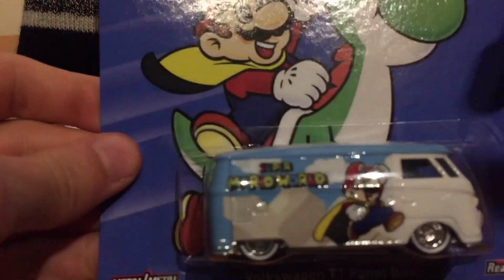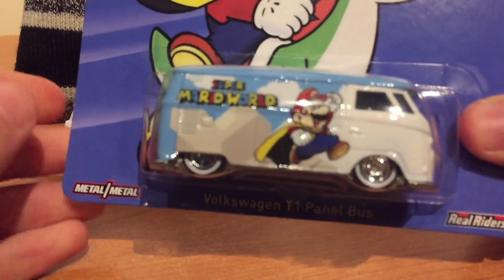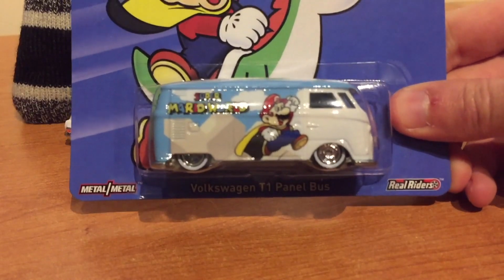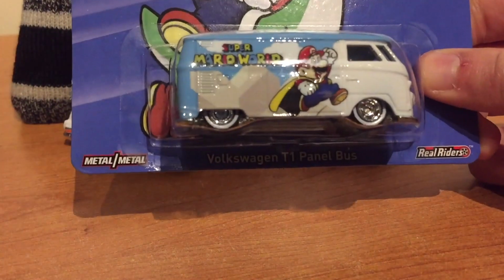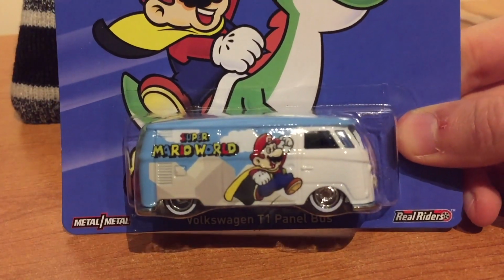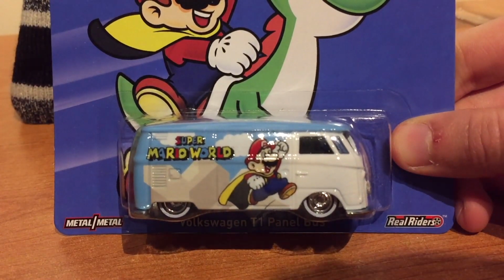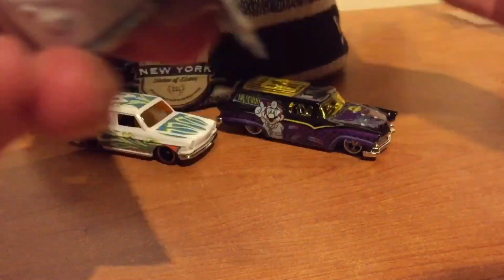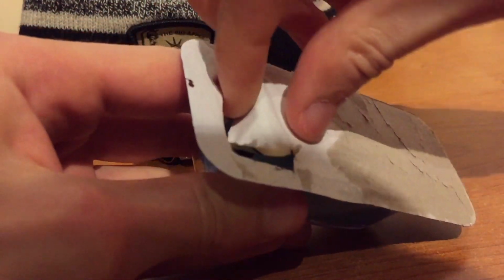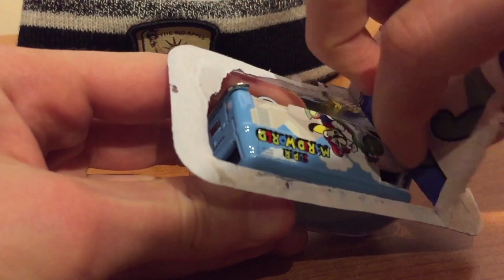And the third one is probably one of my favorites of this series. It's the Volkswagen T1 Panel Bus. We have rear riders and metal casting, as well as the 8 Crate. This is the card art with Yoshi and Super Mario. Let's open this little boy up. Let's try it at least. Yeah, it was easier than I thought.